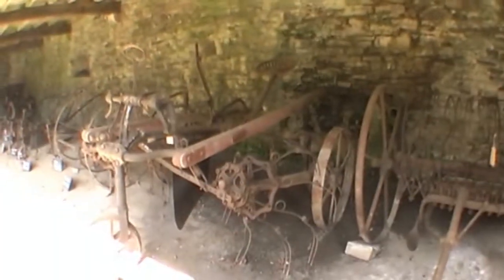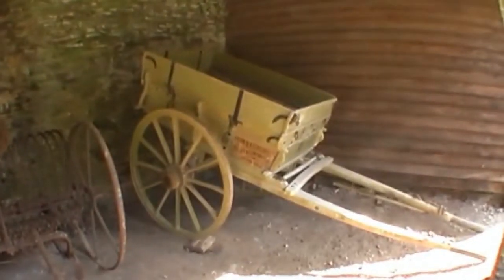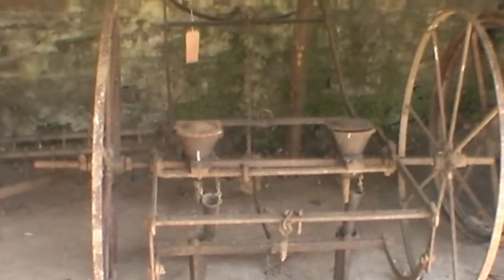I seem to have managed to get myself in here without paying. I'm not sure I should be here, but I'm going to film some of it anyway. Let's look at this crazy old farm stuff. I'm sure I should have paid at the gate. If anybody stops me, I'll pretend to be foreign.